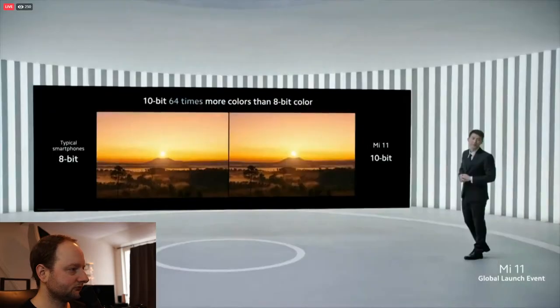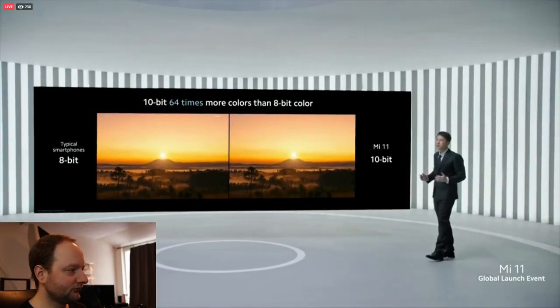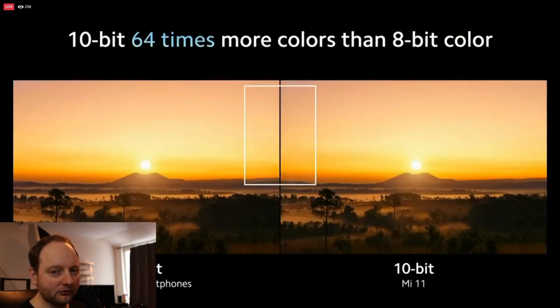We've also tuned our hardware to offer 10-bit color, which features more than 1 billion colors. Mi 11 offers 64 times more color than competing and previous generation smartphones. 10-bit is actually quite a huge gain and important to have, honestly.